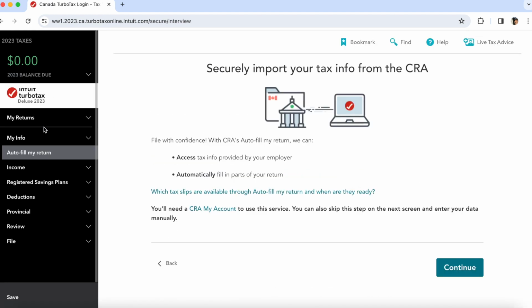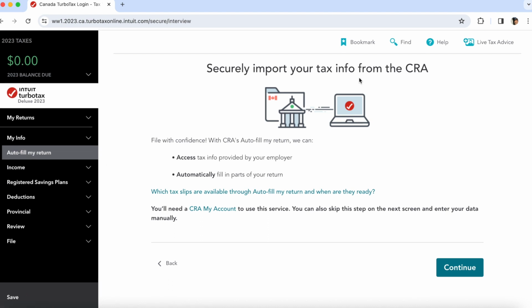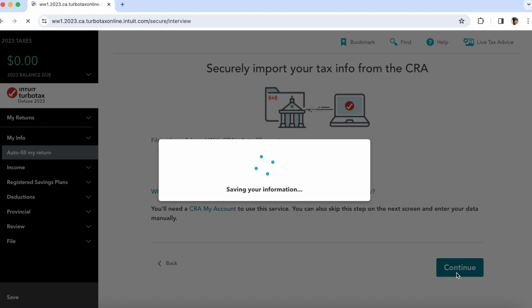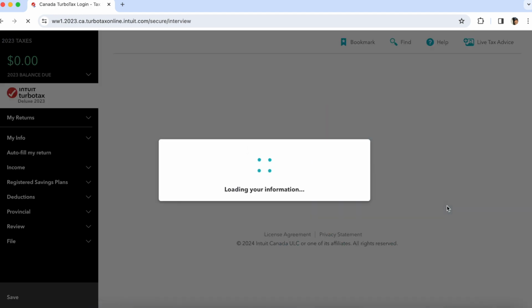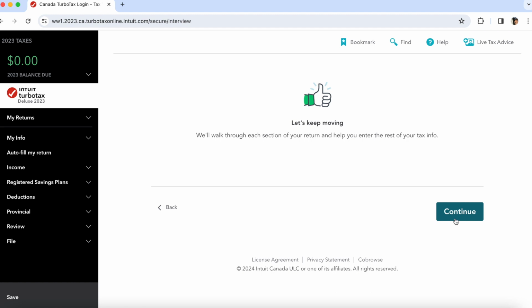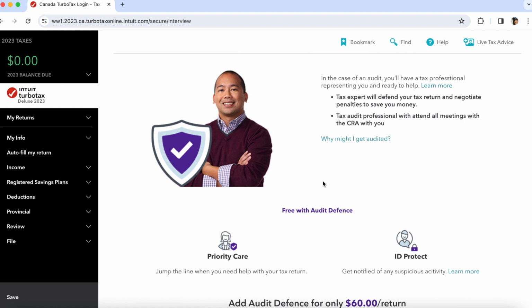So you can see on this left side here the categories that you have to go through. Right now we're at the autofill my return part, the income part. It says you can just sign into CRA if you have an account there. You should have an account there, and it will automatically upload it from there.